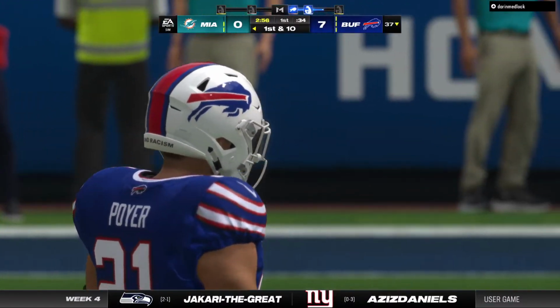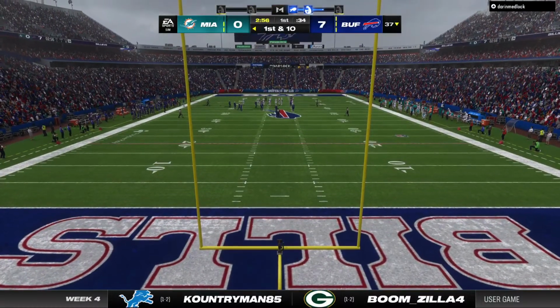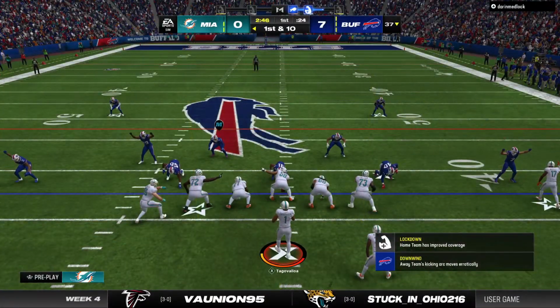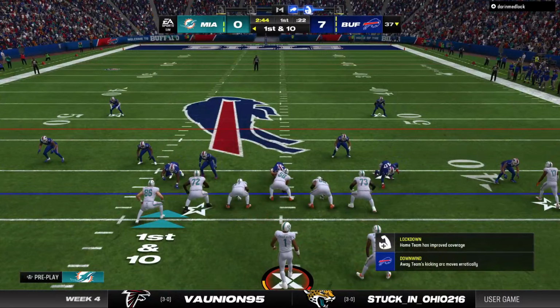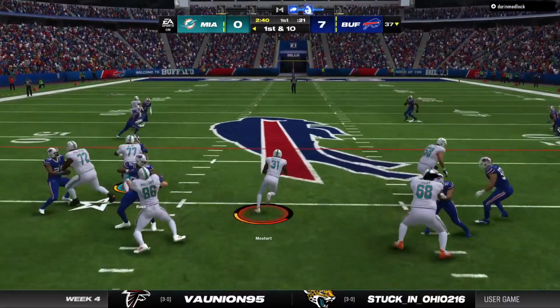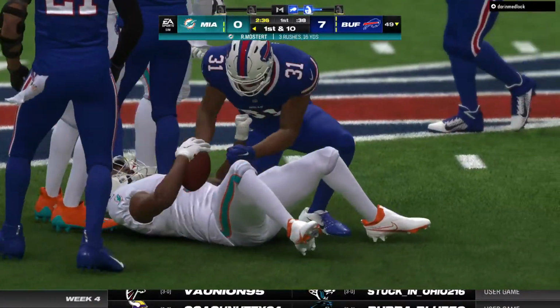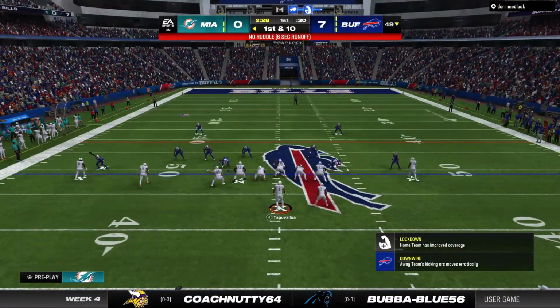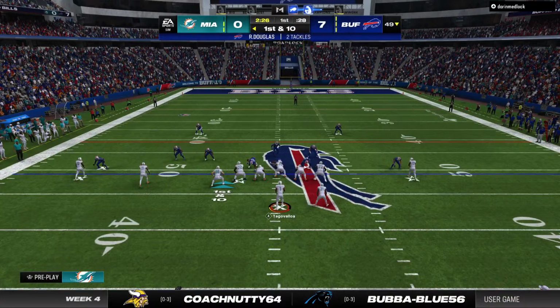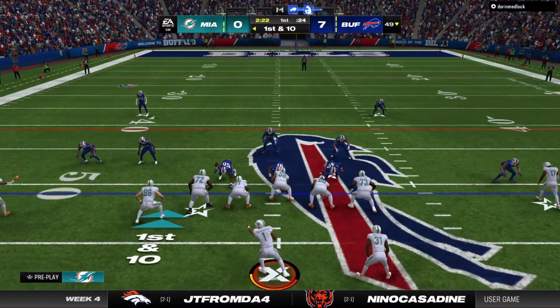And they'll use him out of the backfield and sometimes quite a bit. They're just trying to get him touches any way they can. 4 catches a week ago, there's another one right there. Line of scrimmage, the 37 on first and 10. A run with Mostert up the middle. And they bring him to the ground just shy of midfield. Rasul Douglas on the tackle. A gain of 12. First down, Miami.